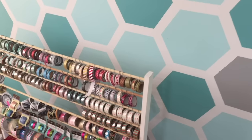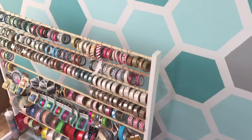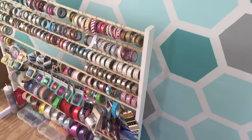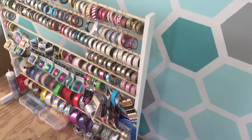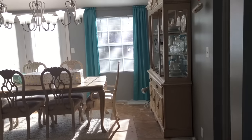You will also notice that I have this rack of washi tape. This rack will hold about 300 washi when you combine it with 2 rows of duct tape, and it is movable and portable. So since right now I am working in my dining room, which is right across the way from where I have this little station set, it's easy for me to pull it over to the table and to pull the tape off that I need.